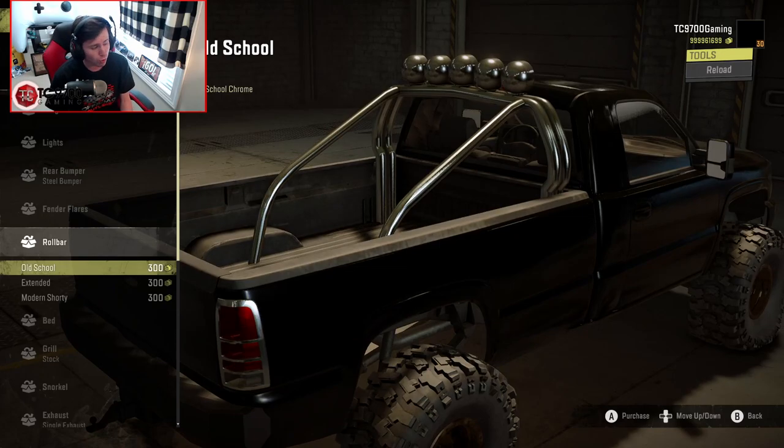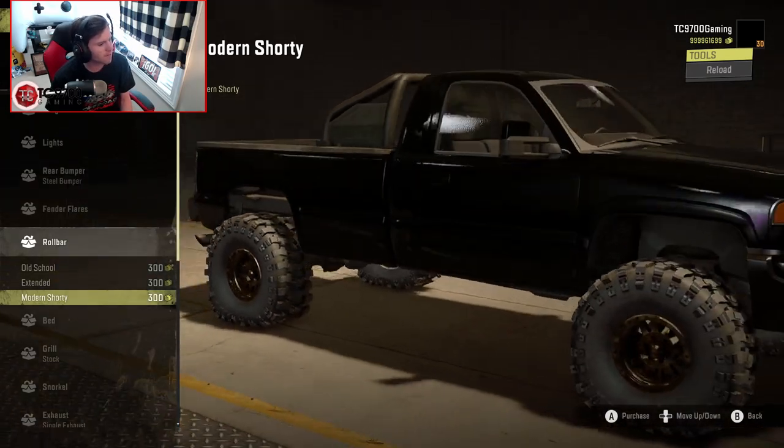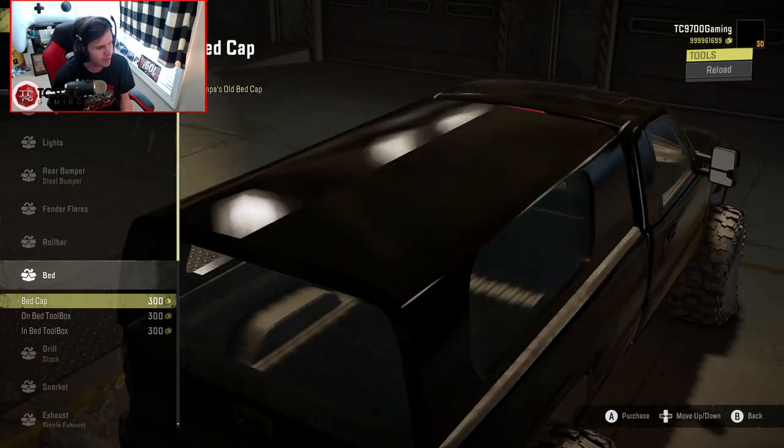Now, we've got an old school roll bar that we can do. We've got an extended bar and a modern shorty bar. I'm not a big fan of any of those. I kind of like it with just the back of the cab. I know that might be kind of weird, but that's just me.